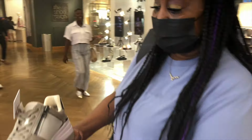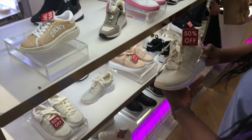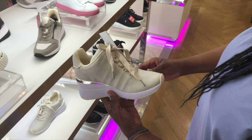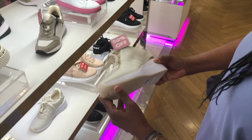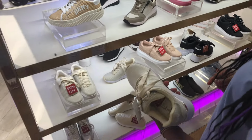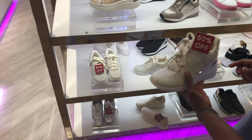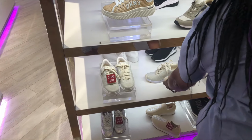But they also have it in a neutral color. Look at here, Destiny. That's cute. Right here, look at here. Oh, Destiny, yeah, that's really gorgeous. Oh, wow. Those are really pretty. Oh, Destiny, now you know that's my type. That's really pretty.